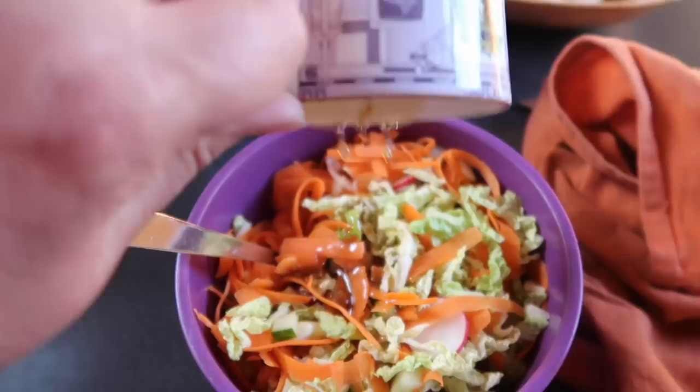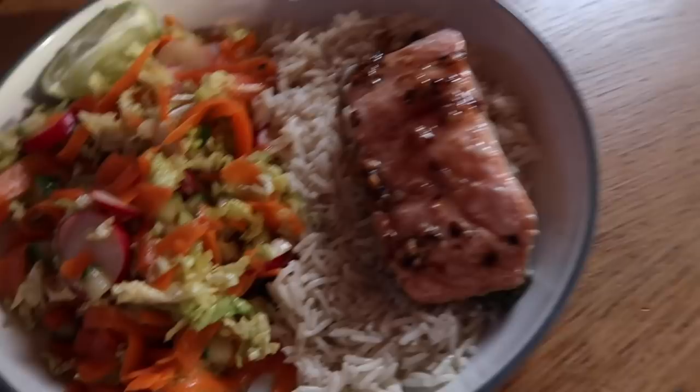I didn't have any white wine vinegar, so I used cider vinegar. I'm just gonna mix that all around. Here we go, Mr. Warner. Some deliciousness here. Good morning to you and welcome to Saturday.